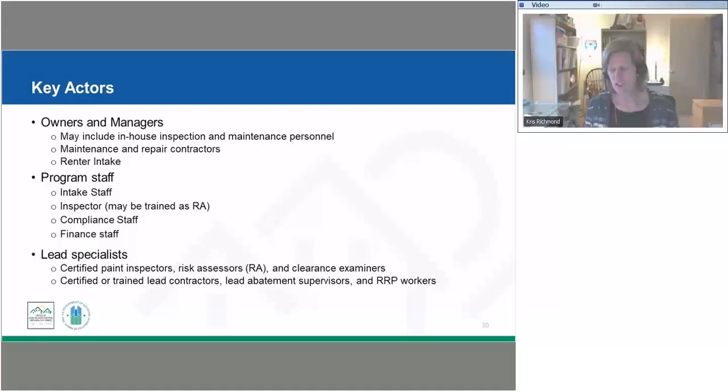There are also many professionals involved with housing and tenant-based rental assistance, helping to meet compliance with the Lead Safe Housing Rule. We start off with our owners and our managers. This could also include in-house inspectors and maintenance personnel, repair contractors, and someone doing the renter intake. We might have program staff. This is your grantee or your public housing authority. Again, intake staff, your inspector who would be trained as a risk assessor, compliance staff, finance staff, and then you may need to call upon lead specialists.